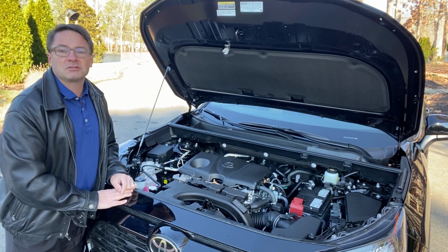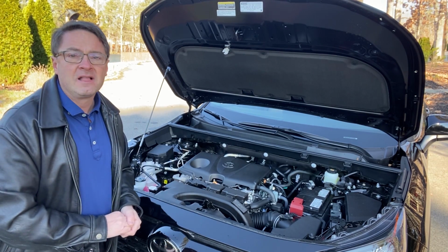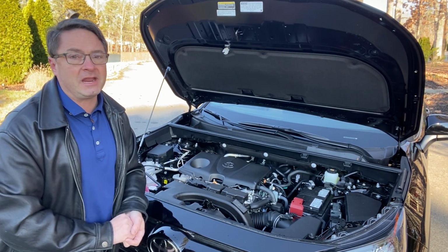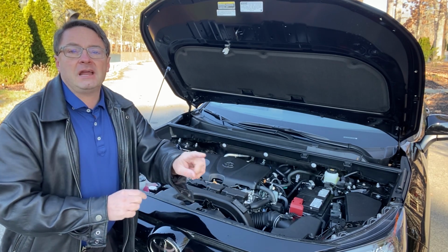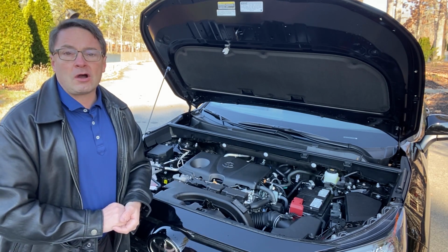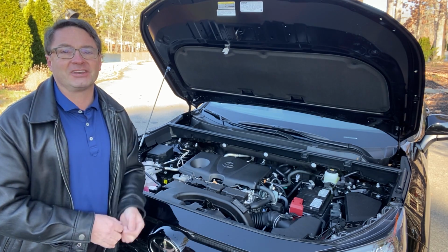Then this one has what's called multi-terrain select. So you can select different buttons inside. I'll show you those. If you've seen those buttons and don't know what they mean, I'm going to show you. So it can select mud and sand, rock and dirt, snow mode. Maybe those will help you think about as it's getting colder. Maybe we can use those modes.